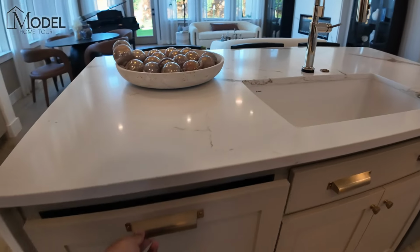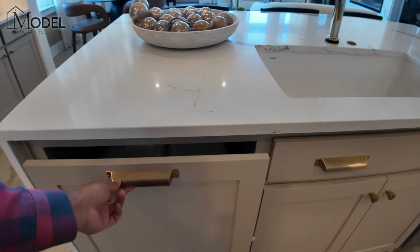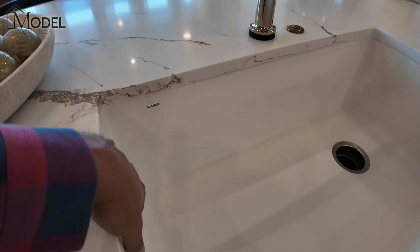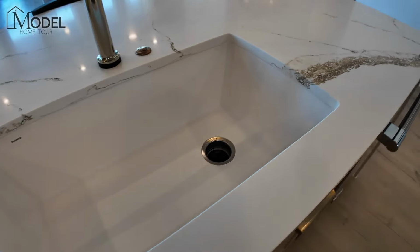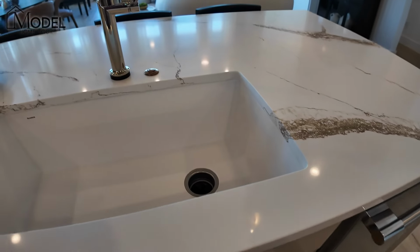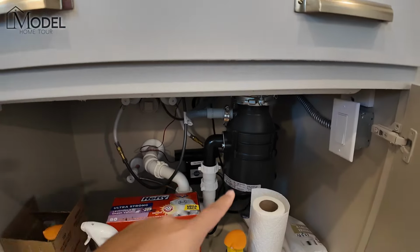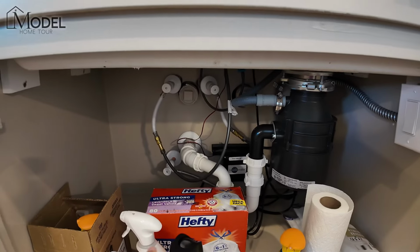You got your pull out, double trash, full extension drawers. And then I love this sink. This is the white with the offset drain. I know I'm geeking out here, guys, but I'm gonna show you under this, because when you do the offset drain, you can see you've got your garbage disposal, but you have all of this open.